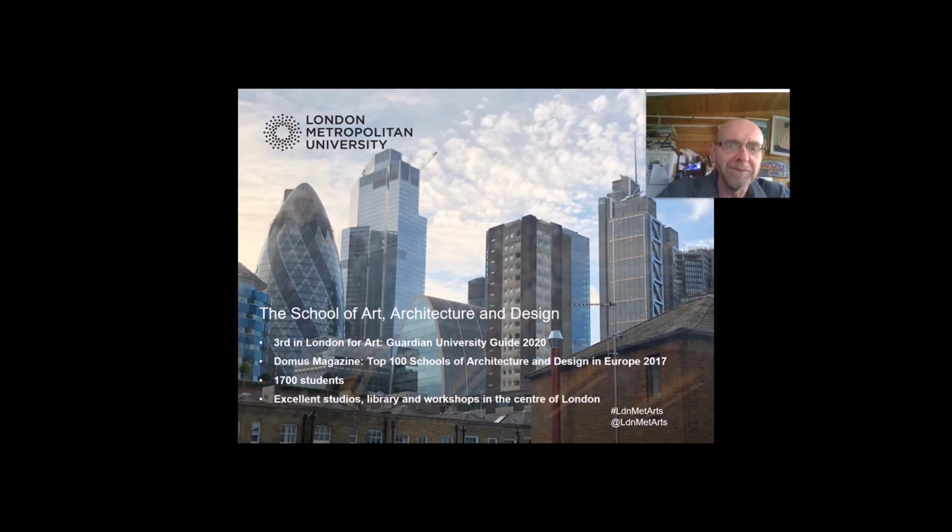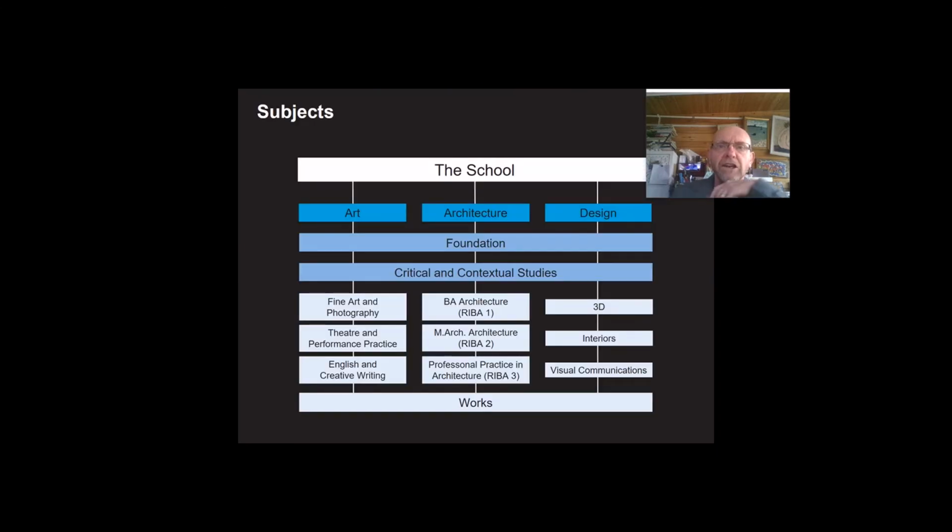The school was ranked 3rd in London for art in the Guardian University Guide in 2020. Domus magazine have twice called us one of the top 100 schools of art, architecture and design in Europe. 2017 was, I think, the last time they did that. 1,700 students on campus from foundation up to postgraduate and PhD level. And basically what we provide is excellent teaching in studios, workshops at a very central London location.